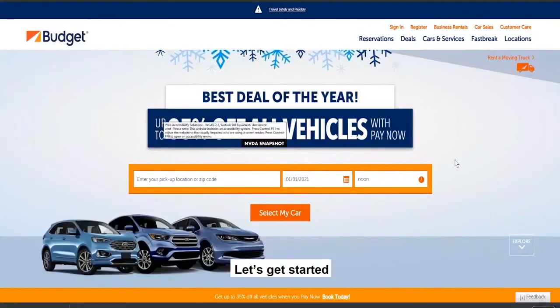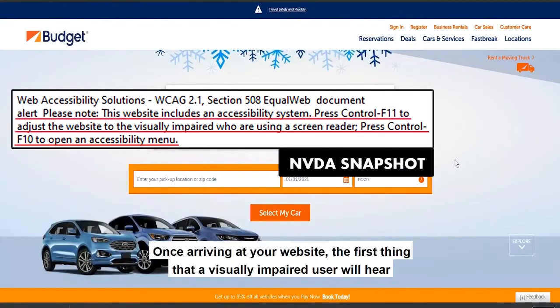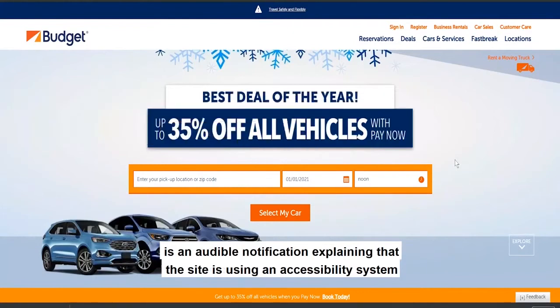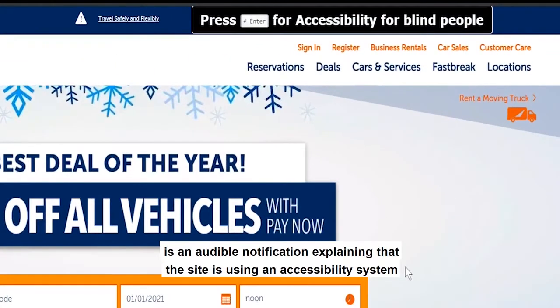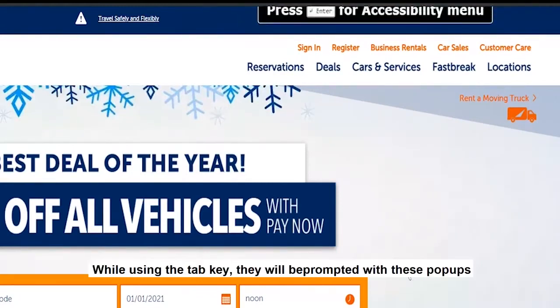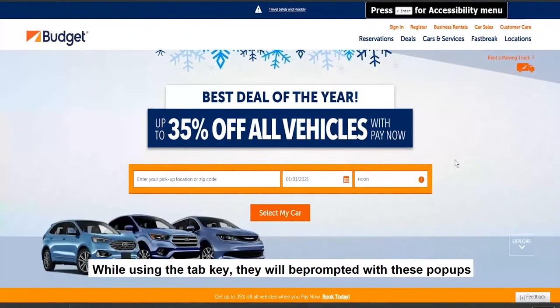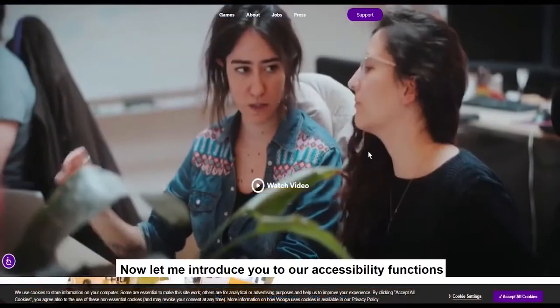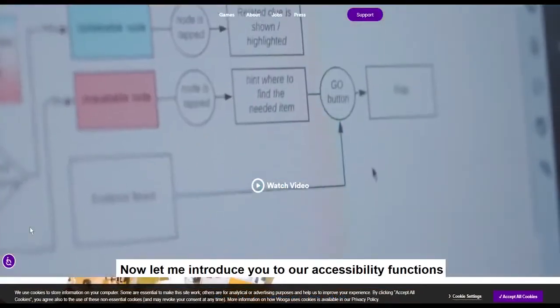Let's get started. Once arriving at your website, the first thing that a visually impaired user will hear is an audible notification explaining that the site is using an accessibility system. It will assist them in activating the system quickly. While using the tab key, they will be prompted with these pop-ups for quick and intuitive accessibility activation. Now let me introduce you to our accessibility functions.